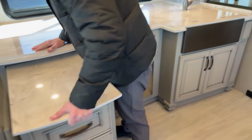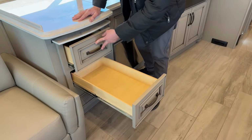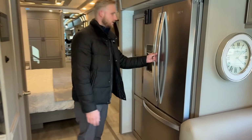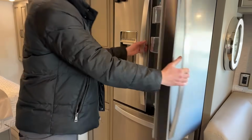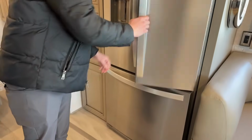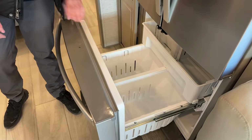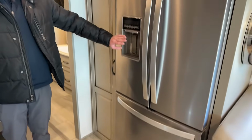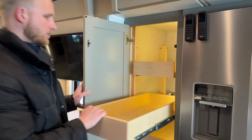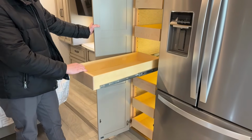And then in our extendable countertop here, which we'll go ahead and put back in, we're going to have 2 more drawers. All right, so now moving farther back into the rest of our kitchen, we're going to have your Whirlpool residential style refrigerator, with your freezer, and this does have an ice maker in it. You can also get your ice and your water on the door right there. And then finally, we have the pull-out pantry in here. These are really great for anyone that actually cooks on the road because you have a ton of pantry space in here. Every single one of these is going to be these little push and pull drawers.